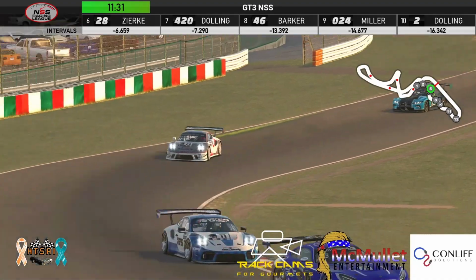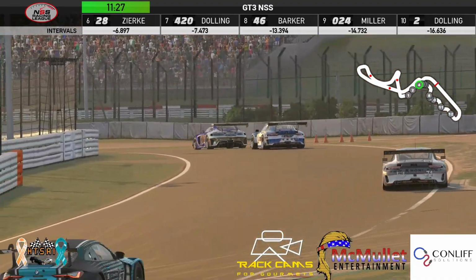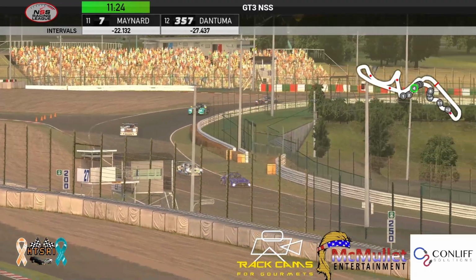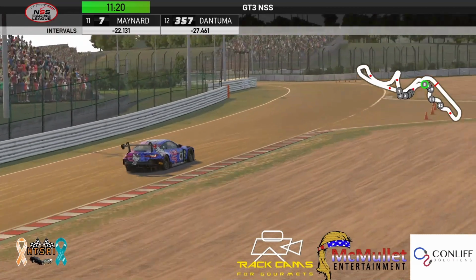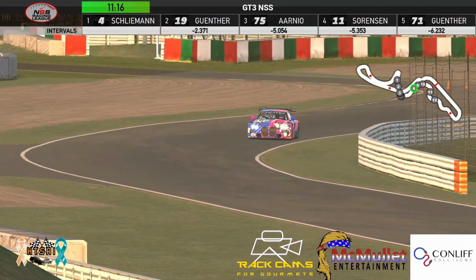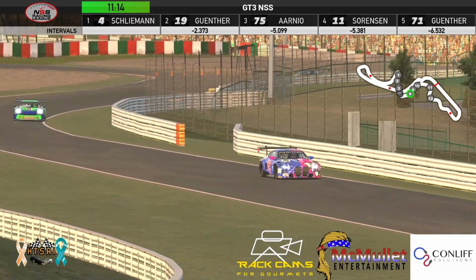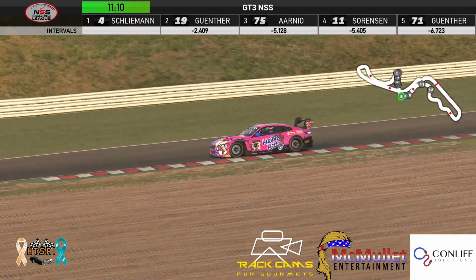Simon Zierk following Yannick Gunther around. Yannick trying to close up on Sorensen and Yuho. The points leader, Adam Barker, currently running in 8th place. As they run right now, Nick Sorensen would make up quite a few points here.